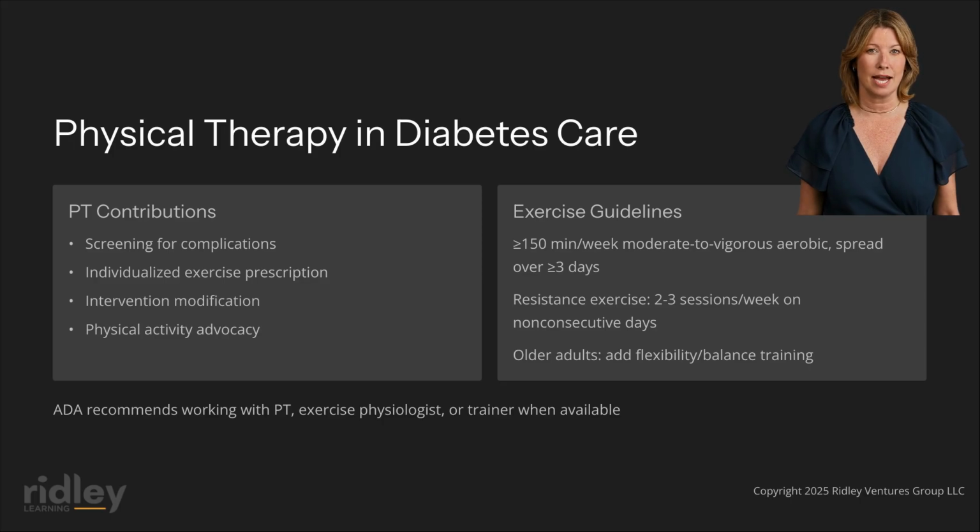Physical therapists contribute to diabetes care through systematic screening for risk factors and complications, individualized exercise prescription aligned with current guidelines, modification of interventions based on diabetes-related considerations, and advocacy for regular physical activity in all patient interactions. Current guidelines specify that most adults with type 1 and type 2 diabetes should engage in 150 minutes or more of moderate to vigorous intensity aerobic activity per week, spread over at least 3 days with no more than 2 consecutive days without activity. Shorter durations of minimum 75 minutes per week of vigorous intensity or interval training may suffice for more physically fit individuals.